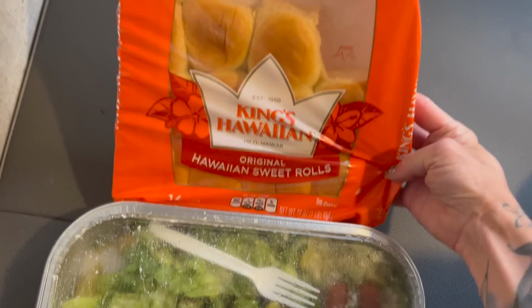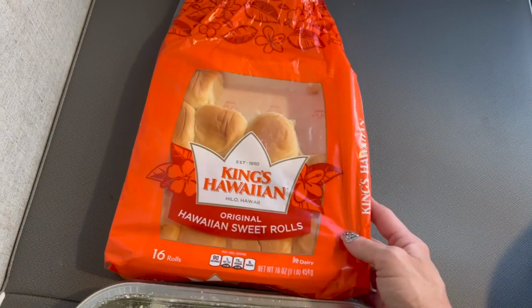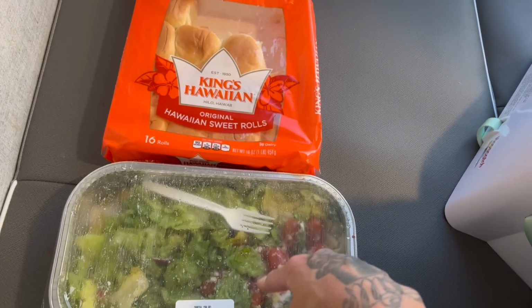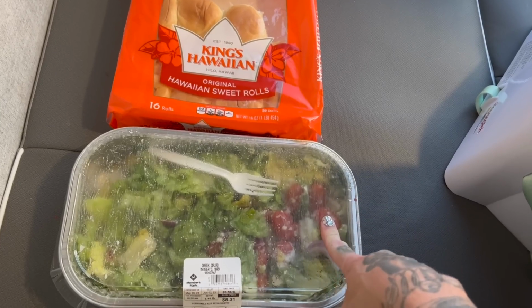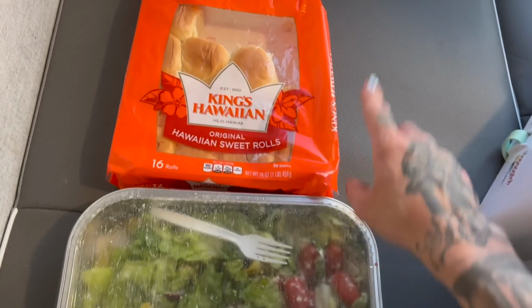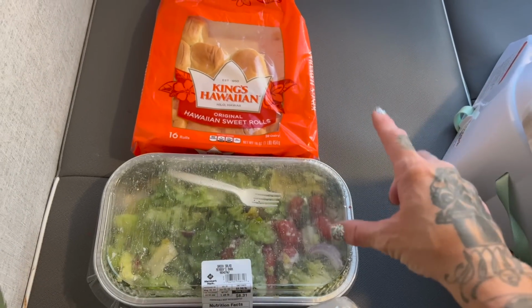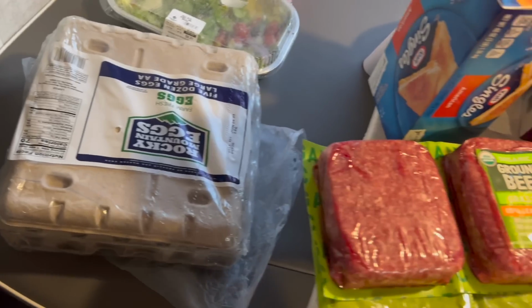We also got a packet of these King Hawaiian rolls. We ate one on the way home. So we had this for dinner. Obviously, none of the kids wanted that. We got a thing of fruit, which is devoured already, like a little thing of fruit. I do have a clip of that. And they ate all that. They ate a whole case of this. And this is the leftovers. Two rotisserie chickens. We have a half of one left. So that is for that.